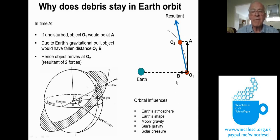So when we have a satellite orbiting Earth, it's got a velocity of about 7 kilometers per second, but also we have an attractive pull by gravity from the Earth, and the resultant is along this line here, and that is the resultant of those two forces, and that is the path which the satellite makes. And if we carry this on all the time, the satellite will eventually produce a circular or an elliptical orbit around the planet. Now, in order to deorbit the object, we rely on the Earth's atmosphere.